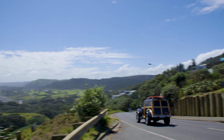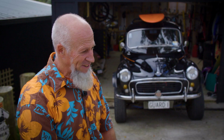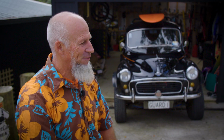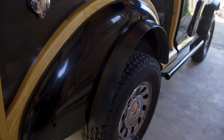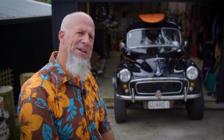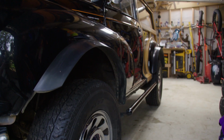And this unique machine must be worth a few bucks. To be honest, I probably don't actually have a number for it, but half of it my business paid for it, half of it I paid for it. So my business partner doesn't know how much it costs and neither does my wife. So everybody's sort of reasonably happy.